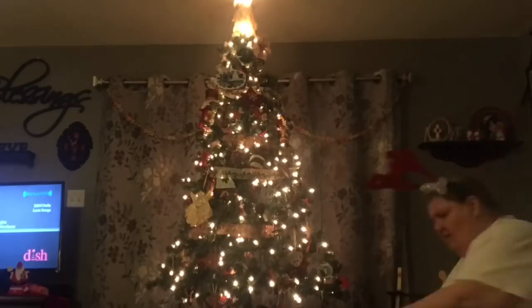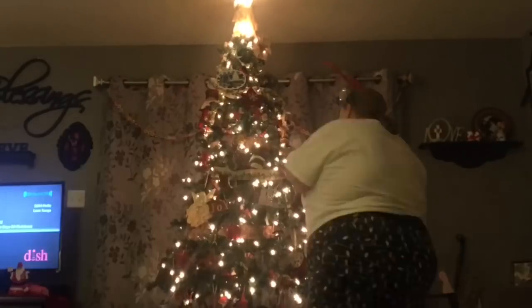But here's just some of my favorite ornaments. And you guys, I don't know if I pointed out my Christmas sock monkey hiding back there. But we just stuck him in the tree.